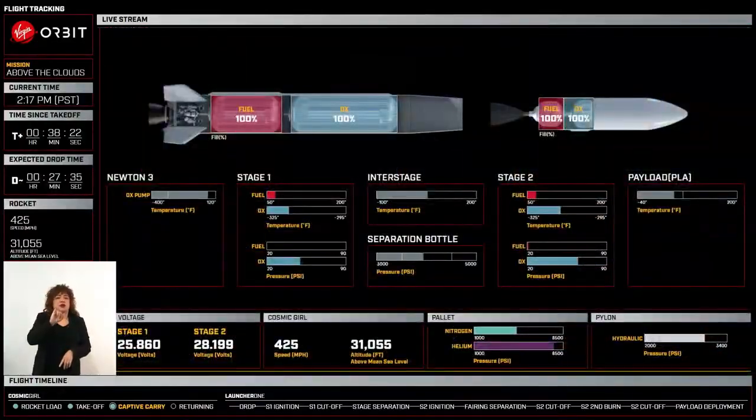These GUIs will show captive carry, stage 1 ascent, and stage 2 ascent. The current GUI that we have on the screen right now is for captive carry. To give you a little breakdown of what you're seeing on this GUI, let's first focus on the primary section of this one. Here you see an animation or a comic version of the rocket itself with a couple of our tanks overlaid on top. Those tanks represent our fuel and liquid oxygen tanks. Here you can see the fill level. Obviously, since we're still in captive carry, they haven't decreased yet.